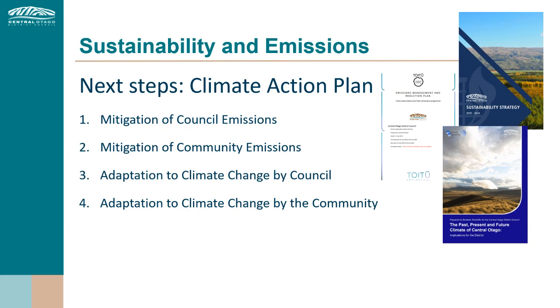We have a report by Dellow Scientific that talks about the past, present, and future climate change of Otago. We have an infrastructure resilience plan. ORC does some work around what our district emissions are, taking in what the community emissions are. So it's basically pulling everything that we do now into one place.